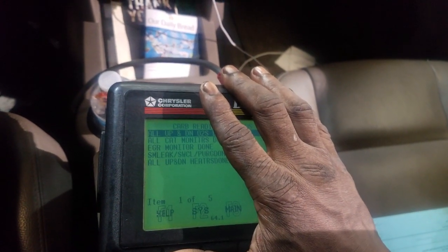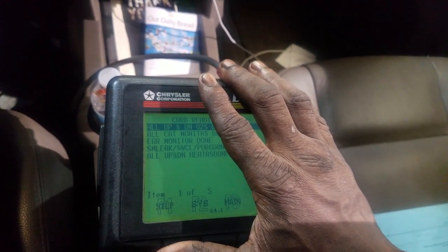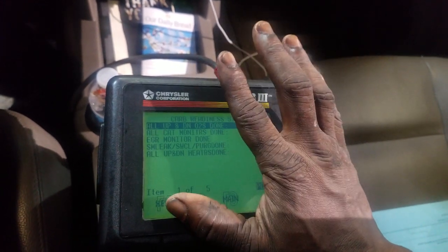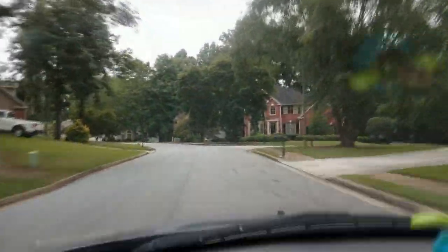It's just really bad if you just hop on the freeway or the expressway and go 250 miles down the street just to find out none of your monitors ran. It's all about parameters, so don't do it that way, y'all. It's about load. The computer's looking at the load, the parameters, and all kinds of things. So keep that in mind when you're trying to do a drive cycle. All right, I'll get back with y'all in a second. Let's go drive this thing.